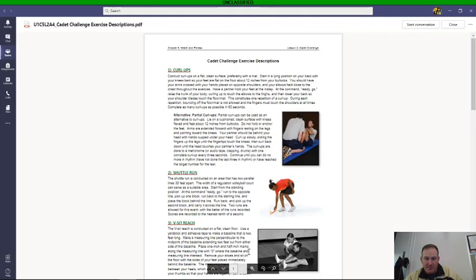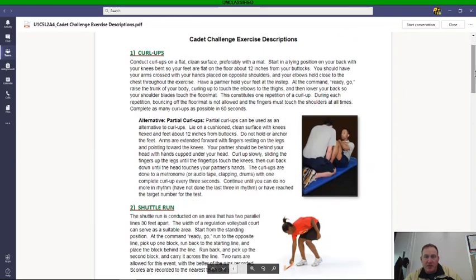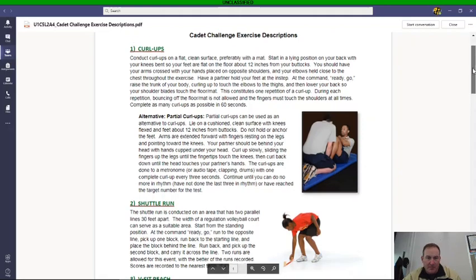zoom in a bit, maybe a bit more, and it gives you the descriptions of the exercise, what you need to do. Obviously, for a curl up, you're gonna have to have somebody holding your feet. Again, they have to hold on the ankles or down towards the toes, and only with their hands, not put their knees on your feet. You don't want to risk injuring you that way. And you just simply cross your hands across your chest, hands up on your shoulders. That gets you your curl up.